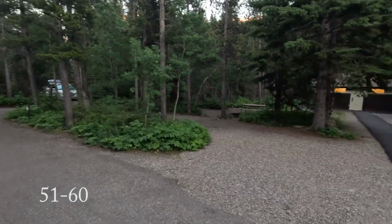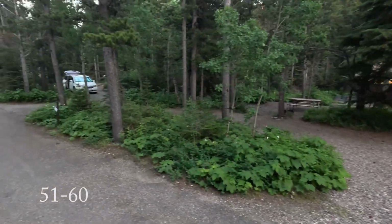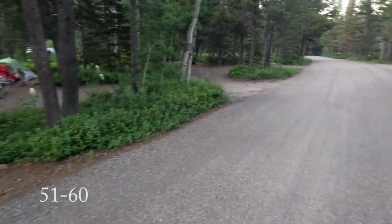This is 54. It's a pretty sharp turn. Well, you got a lot of space to work with. You could get anything in that. Same with 55 over here. That should be pretty easy.